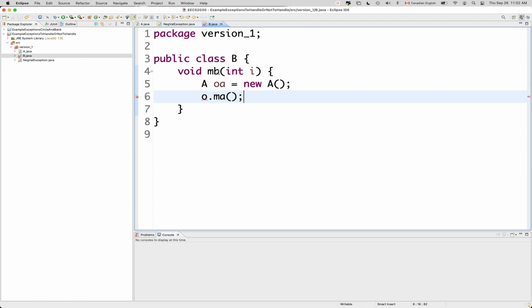Method call, right? Now, I have some trouble because if I move my mouse over, OA, that's a different trouble. I really meant to write OA, okay? Now, if I have some error underlining MA, let's read it together. It says that the method MA in the type A, in class A, is not applicable to, another error. I really beg your pardon. I really meant to type that. That's a stupid mistake. This is really the error you want to see.